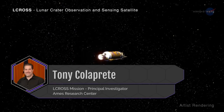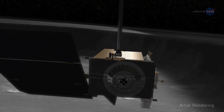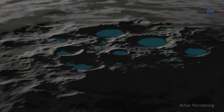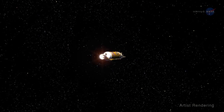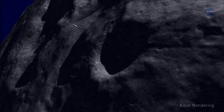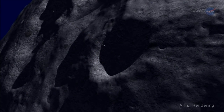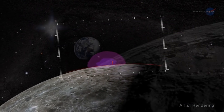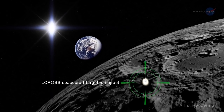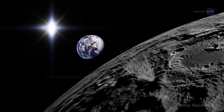To determine the form of hydrogen at the poles, we needed a way to access material below the moon's surface. So we carried a piece of the Atlas rocket we launched on all the way to the moon and directed it into one of the large, permanently shadowed craters near the South Pole, which caused a plume of dust and debris to shoot upwards. We had a probe with 9 different measuring instruments following the plume's 10-mile or 16-kilometer upward trajectory.